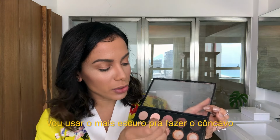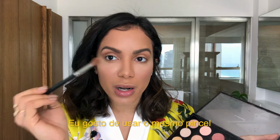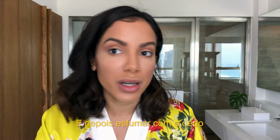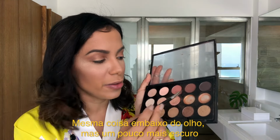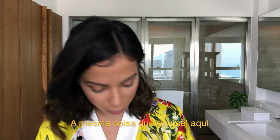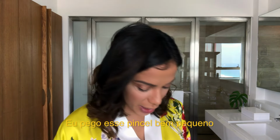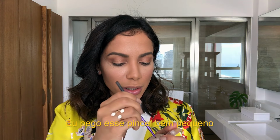I'm gonna use the stronger one to do the crease. And I like to use the same brush I used before. I smoke it a little bit with my fingers. Same thing with the stronger one, I'm gonna do underneath my eyes, but I put a little bit more because I really like it. The same thing that I put here, I get this really, really thin, skinny brush, and I put it here.